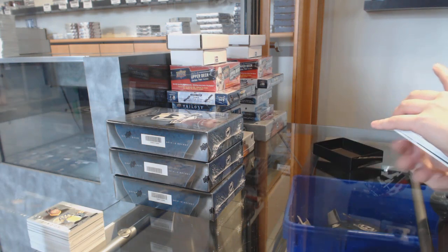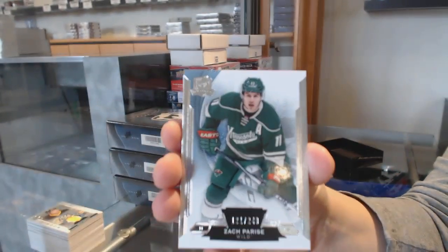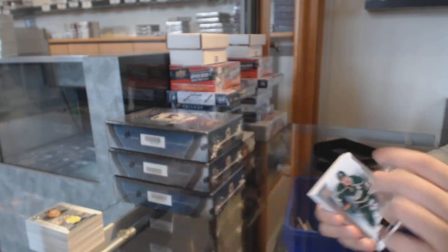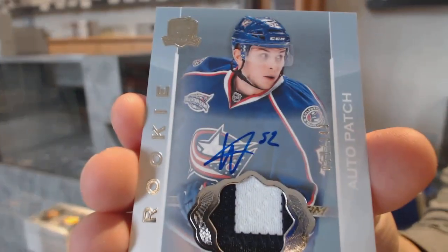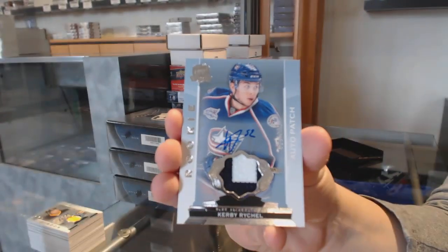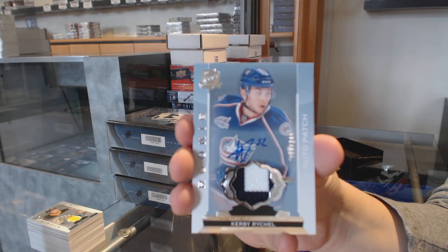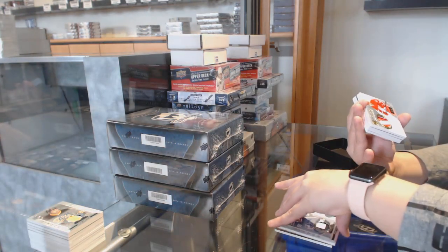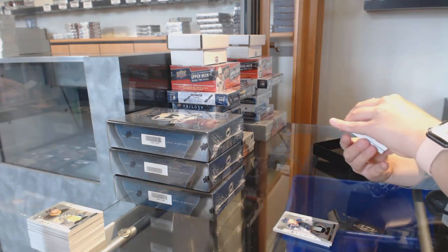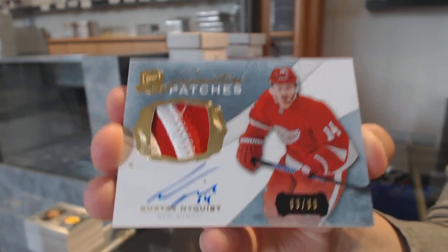We've got a base card, number 249 for Minnesota, Zach Parise. Rookie patch auto, number 249 for the Columbus Blue Jackets, Kirby Rychel. We've got a signature patches, number 299 for the Red Wings, Gustav Nyquist.